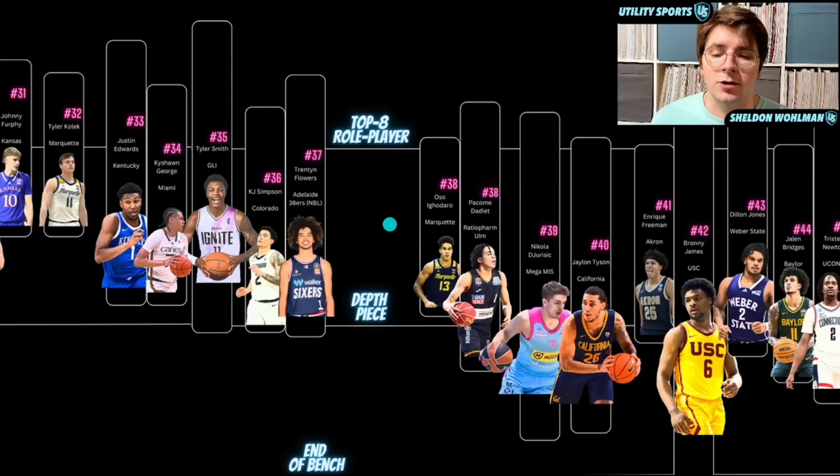Number 32, Tyler Kolek. I think for Kolek, really the name of his game is passing feel, passing vision. Someone who I think has a very high floor and a quite low ceiling. For me, there's just not a lot of scoring gravity. Now, he shoots the ball well off the catch. I think that makes him a functional fit next to other star talent, which is really important. For me, that fit makes him a very seamless addition to any roster.